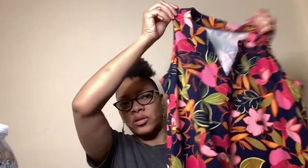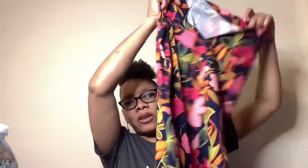And I have this cute size small again, Lands End dress. Cute, has a little slit on it. It does have pockets on it. Let's see. Here are the pockets. It's a pocket on both sides. Very cute and colorful, very spring, summer-like.